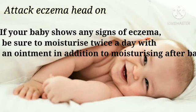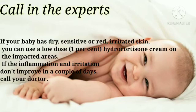Attack eczema head on. If your baby shows any signs of eczema, be sure to moisturize twice a day with an ointment in addition to moisturizing after baths. A big part of eczema care is prevention on the front end so it never gets bad and uncomfortable for your baby. Call in the experts.